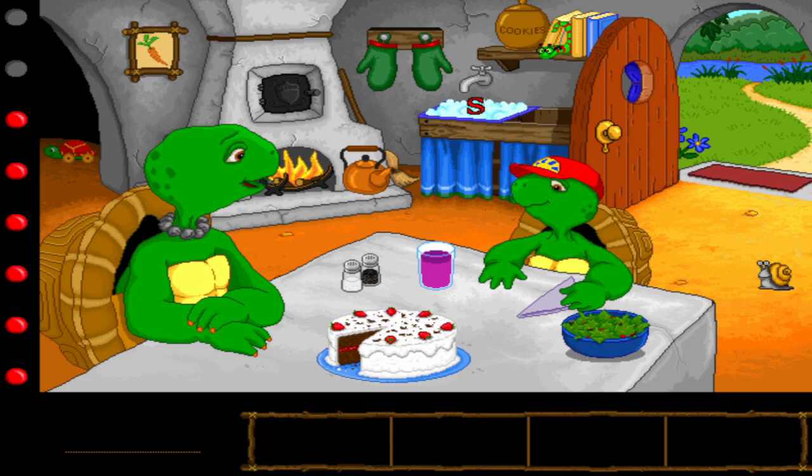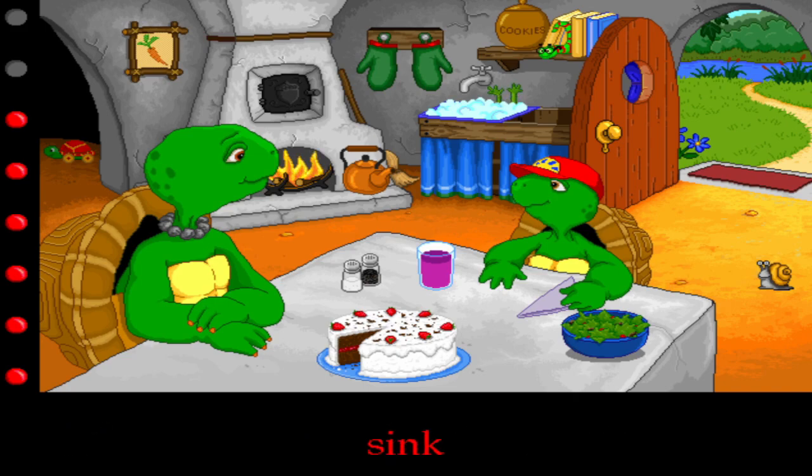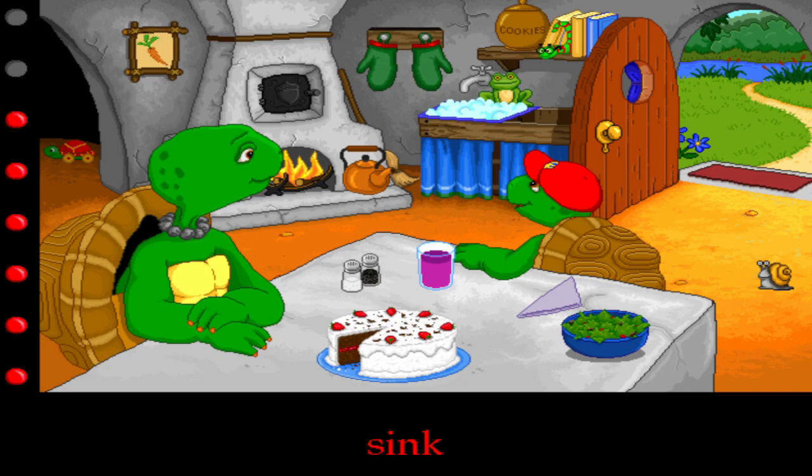Our sink is used for lots of things. Build the word sink. Ink. Sink. Great. Our sink is where a frog can swim. Or blow some bubbles. Look at him.